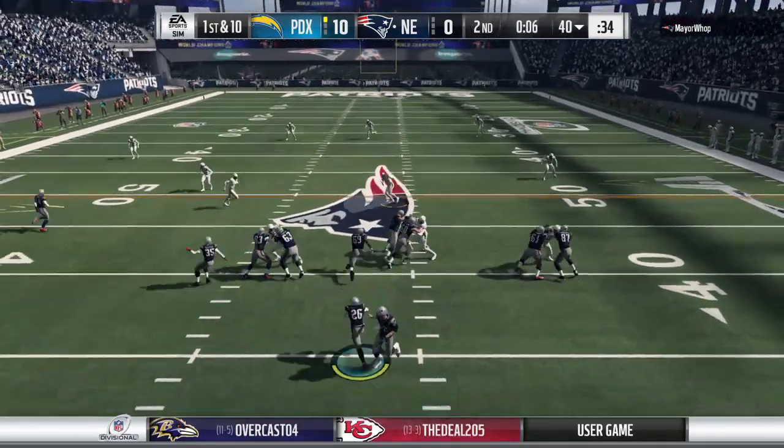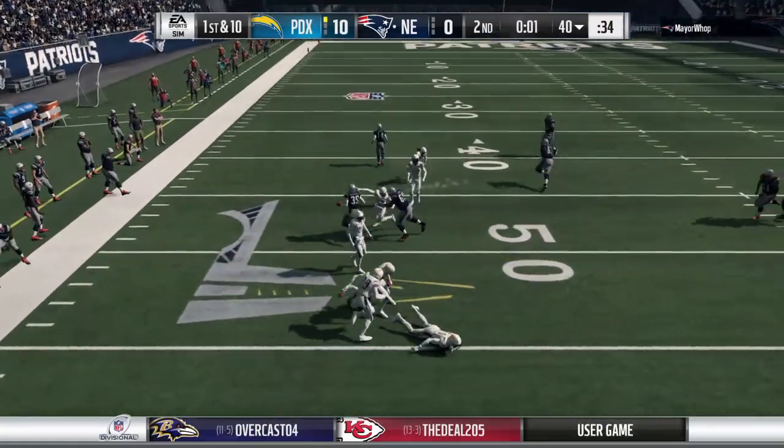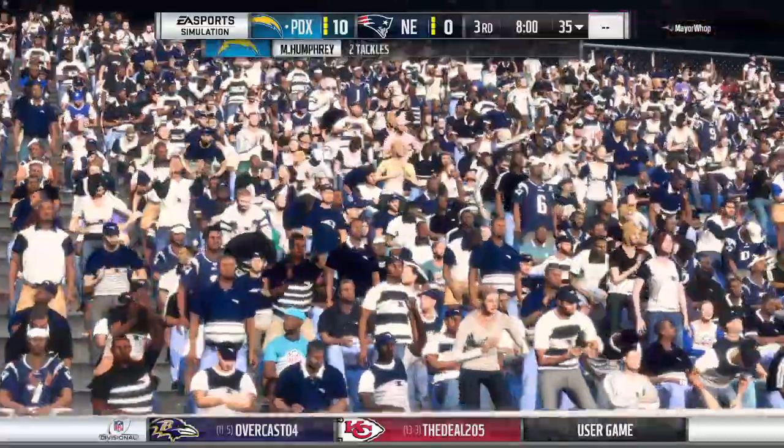This is Freeman on 1st and 10. And now he bowls him over. And able to break one tackle, but then quickly brought down. But a nice little gain. Hold that thought, Mr. Ridley.